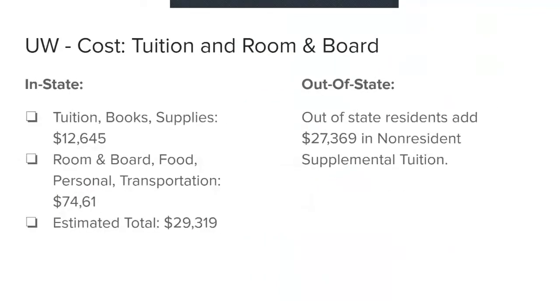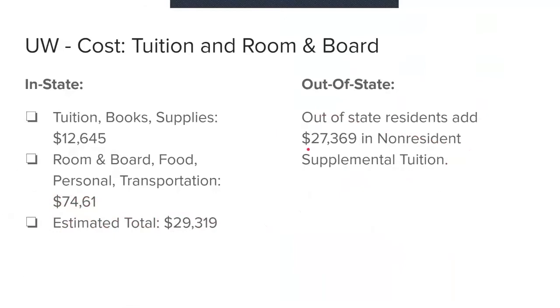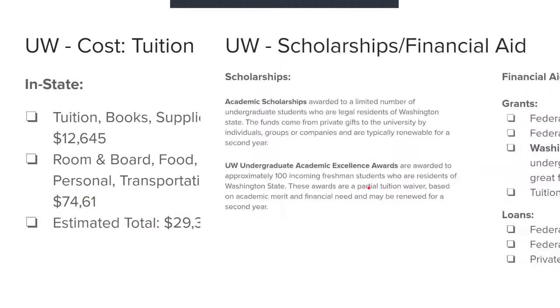In-state tuition, about 12K for tuition. For room and board, food, personal costs, that should be 74K. I'm missing a 0 here. An estimated total cost of, well, actually, no, that's about 7,000. Sorry, the comma's in the wrong place. $7,461. Should be an estimated cost of about 30K. Out of state is an additional 27,300 in non-resident supplemental tuition.